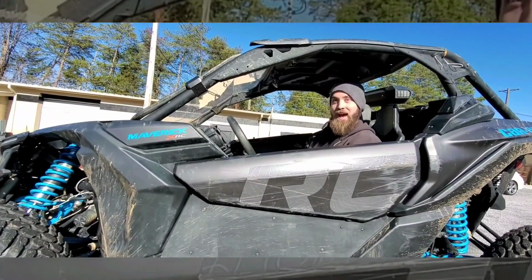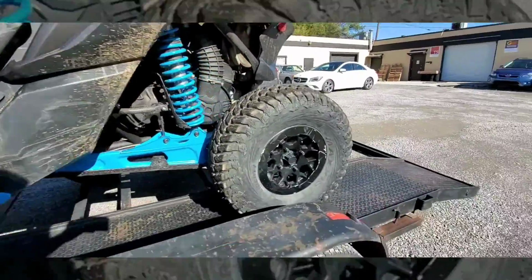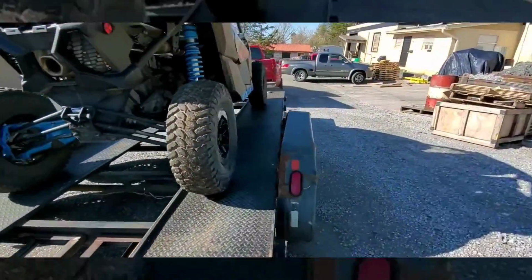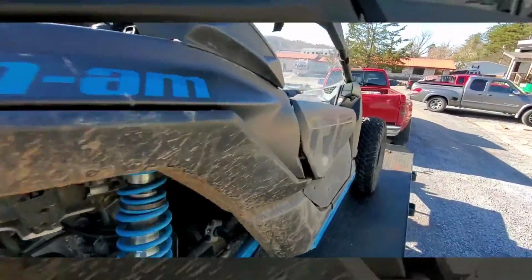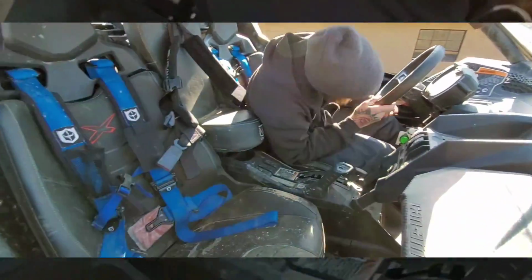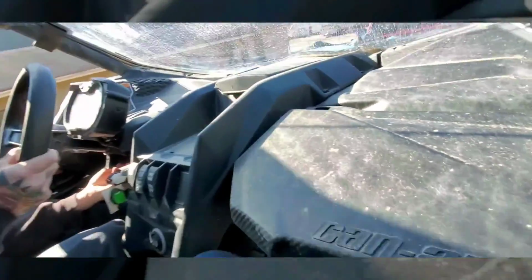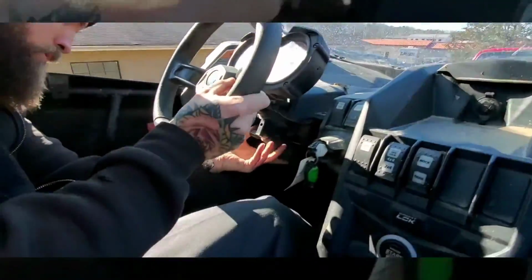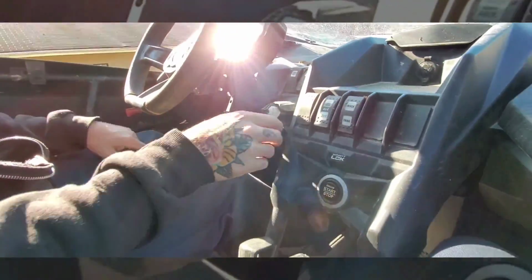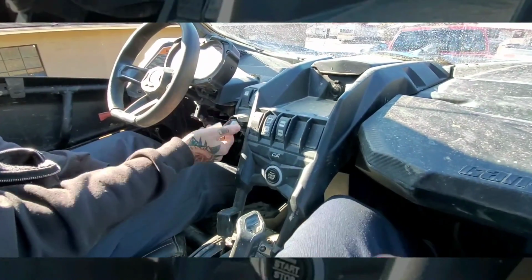Look who we got inside my side by side. What'd you just say? I guess this is how Abe sells me a side by side. This is how I sell everybody a side by side. What is this? Oh, is it just for your steering adjustment? Up, okay, and down. Didn't know if it was for people that maybe want their steering wheel and their gauges and stuff lower. How's this work?